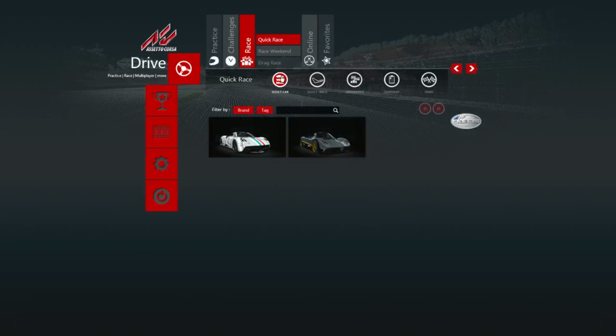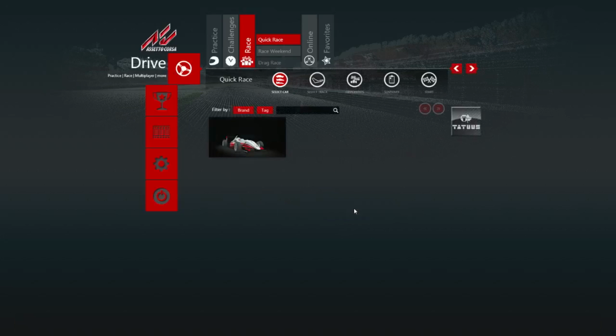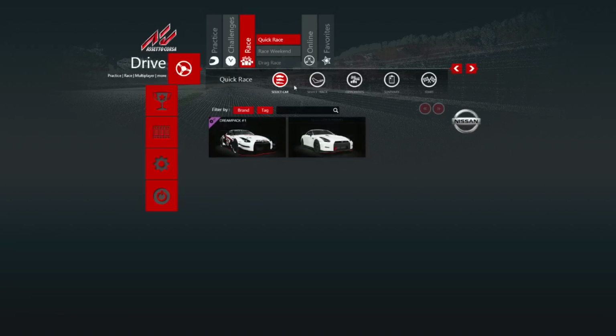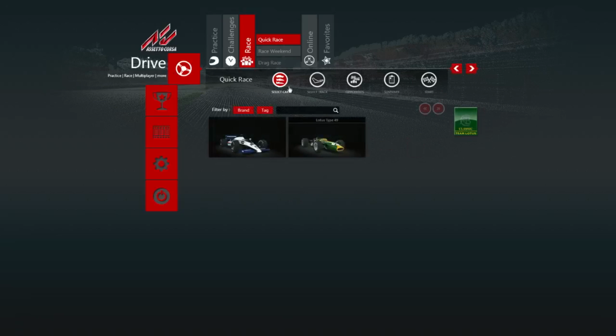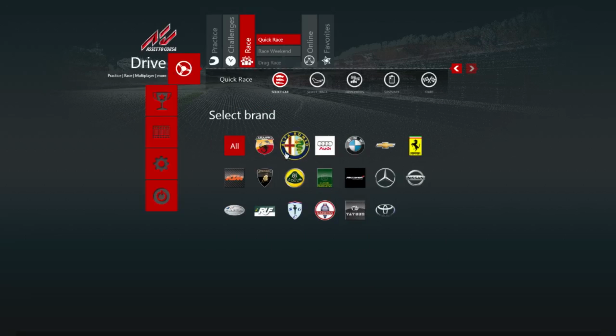Extremely detailed with single player and multiplayer options, exclusive licensed cars reproduced with the best accuracy possible thanks to the official cooperation of car manufacturers. So what is Assetto Corsa then? Well, it's a racing simulator and it has a lot of tracks, a lot of cars and amazing physics. It looks great, sounds good, feels good.